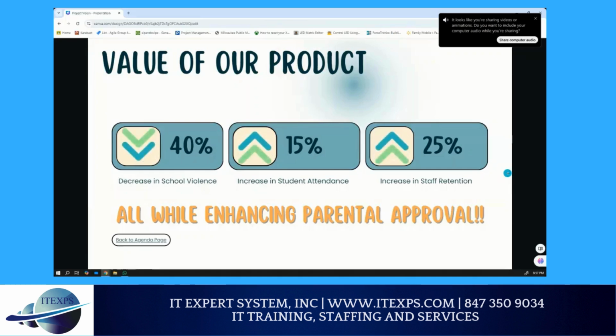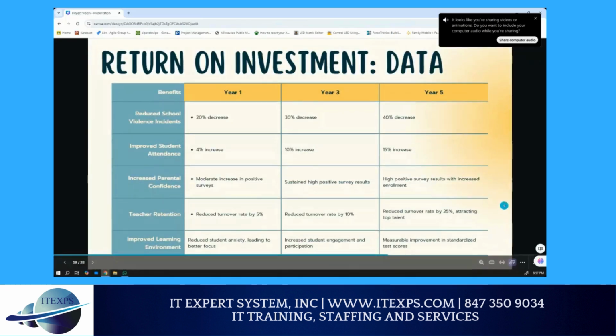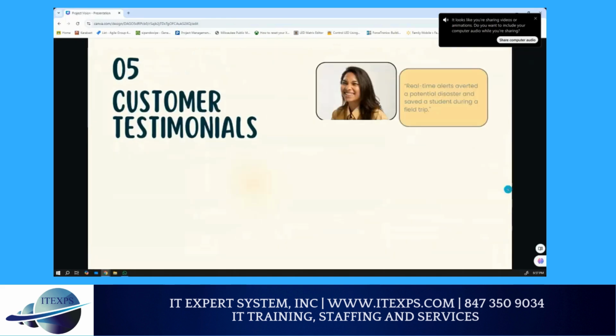Up next, I will discuss return on investment. This is a more detailed view of our ROI data and key metrics we are targeting with this product. Here you can see that every year we are reducing school violence and increasing student attendance and the teacher retention ratio. Now, Sunita will present the next section.